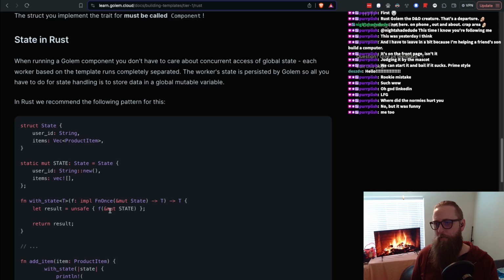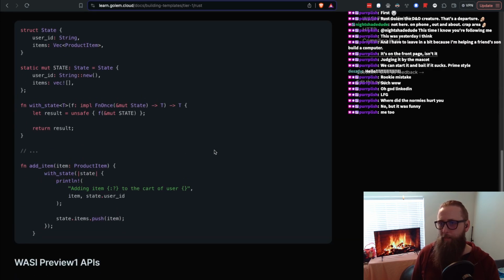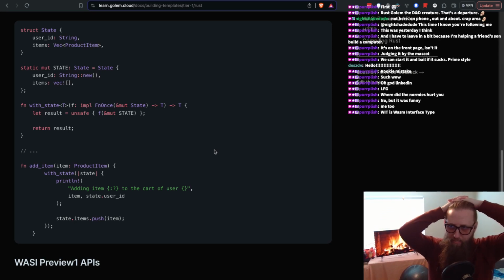Let's see how you do state. The worker state is persisted by Golem, so all you have to do for state handling is to store data in a global mutable variable. Interesting. Okay. Yeah, it's kind of cool in the idea.